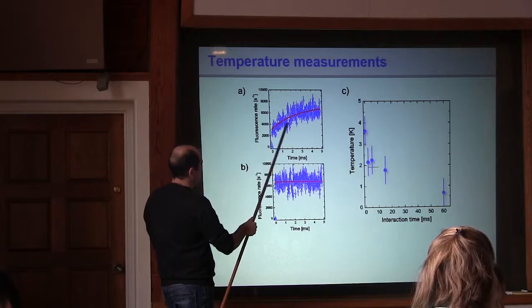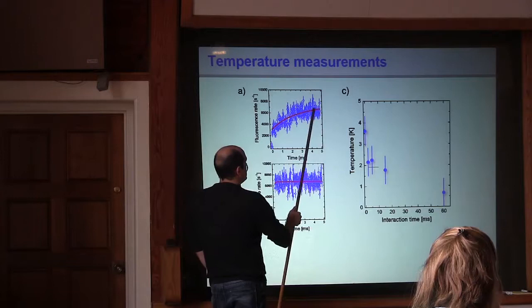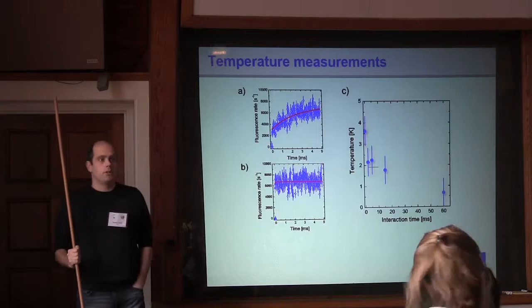And you see that the average of the fluorescence increases to some saturation value. So this saturation value is the fluorescence from the cold ion after laser cooling. But we're interested basically in this point here at the very beginning, which corresponds to our initial temperature of the ion in the trap, which measures the average temperature.